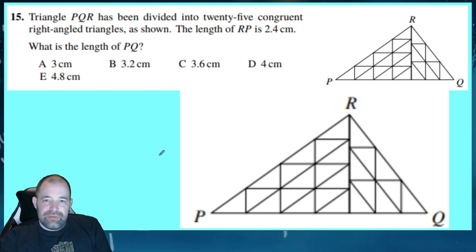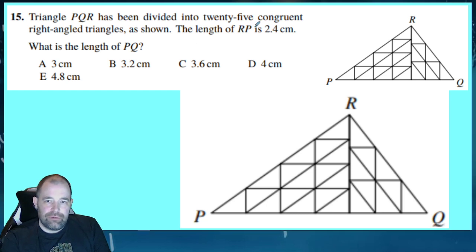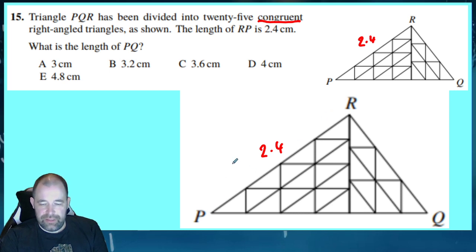Triangle PQR has been divided into 25 congruent right-angled triangles. Congruent, for those of you not sure, just means everything's the same, all the sides and angles are the same. The length of RP is 2.4 centimeters. I'm going to do it on the big diagram. 2.4. What is the length of PQ?